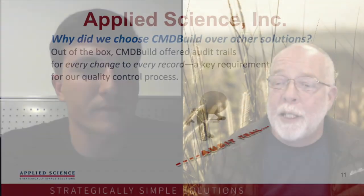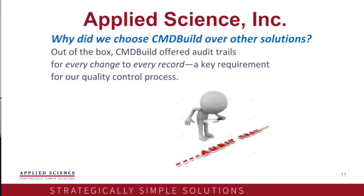Another very important factor for choosing CMD Build is that ASI is regulated by the FDA. And so all of our processes fall under certain quality control requirements, which includes audit trails. And CMD Build offered out of the box the ability to track the changes to every single record. And that was very important as well.